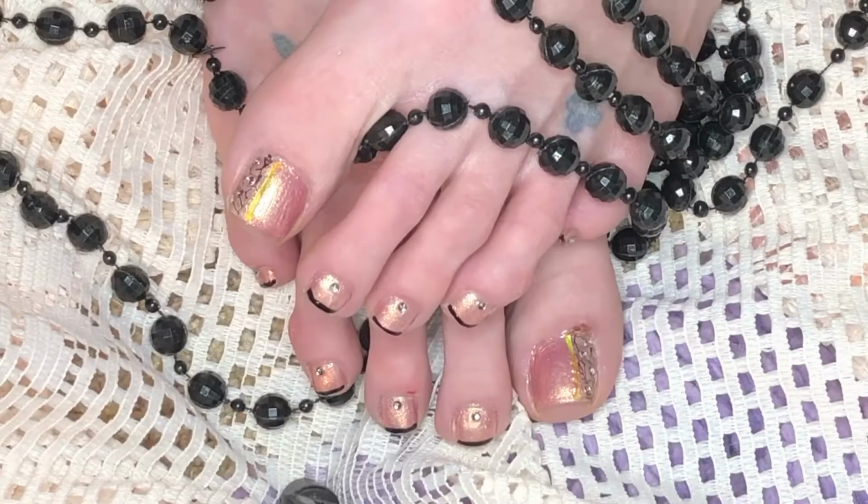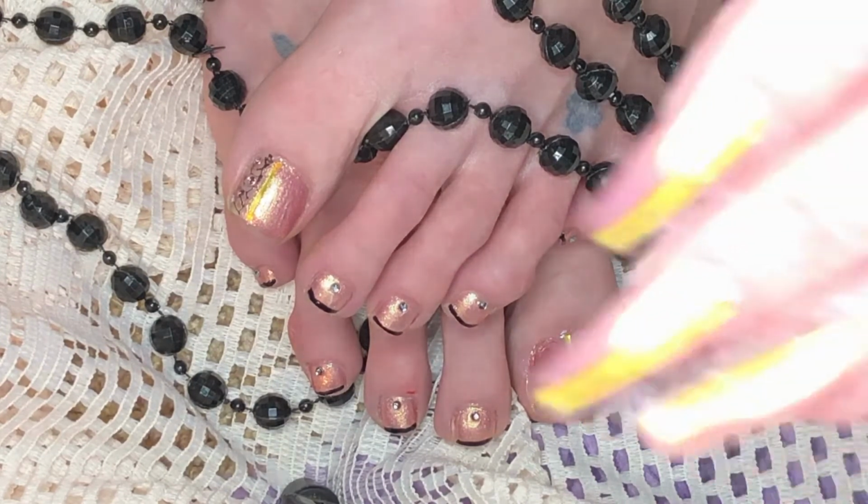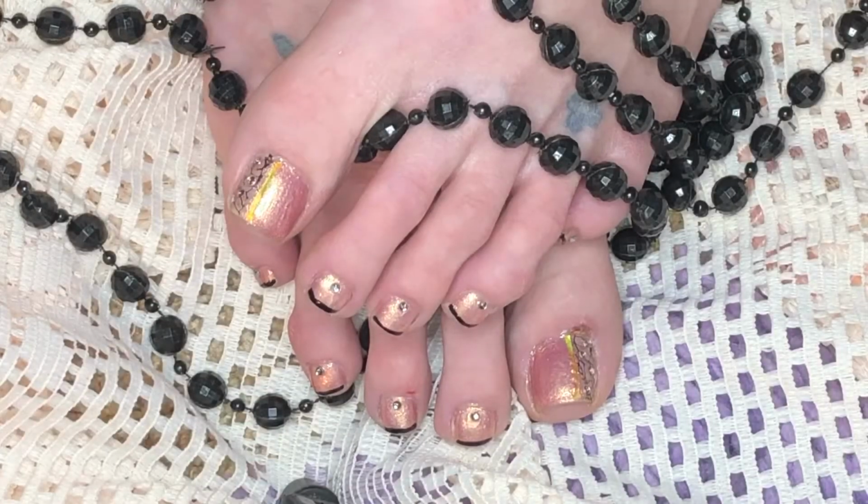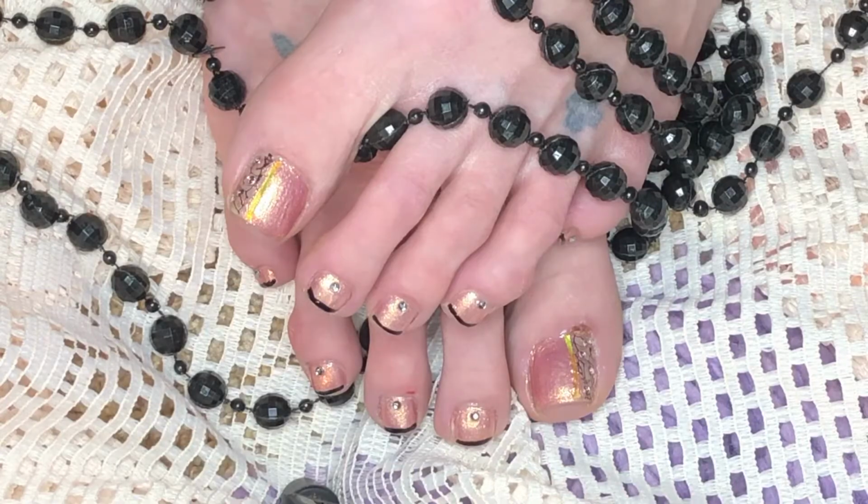Hey, everyone. So here's what I chose to go with for my second spring toe design of the year, matching the nails I did on Monday. If you'd like to see how I did this one, continue watching.